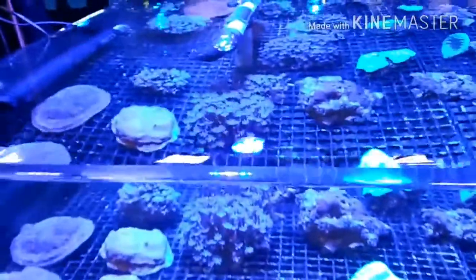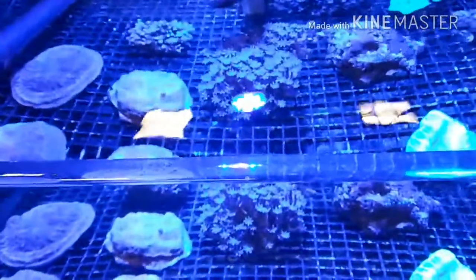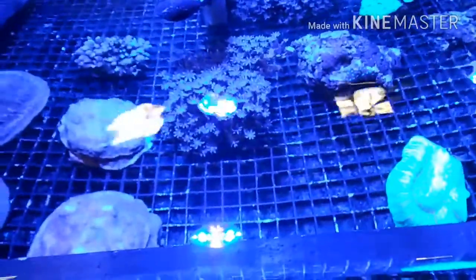There you go. Beautiful. And these are all frags, correct? I got that right? All corals, but they're fragments. Some of them are frags, some of them are not. Some of them are colonies. And these you just put in your system. Mostly you just place them in. You don't really need to attach most of them, but you can if you want to.